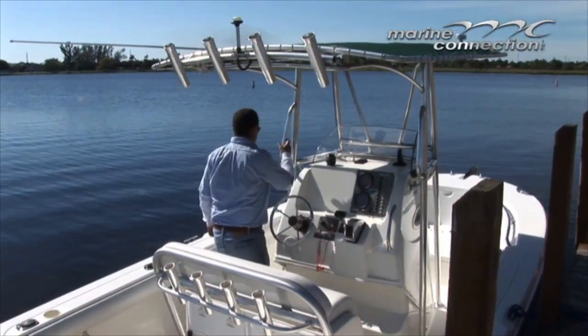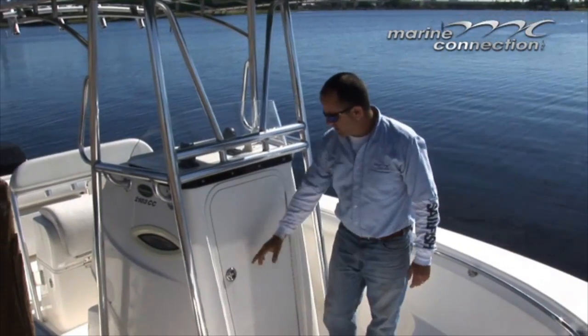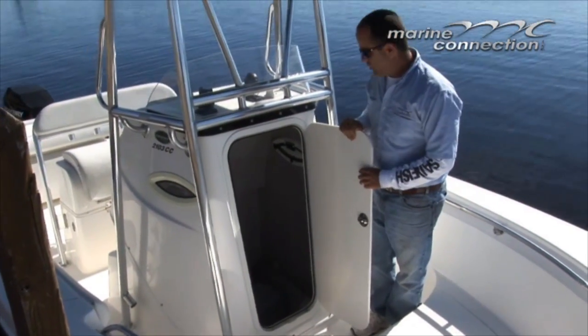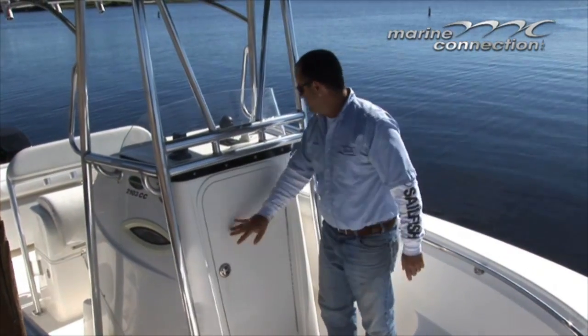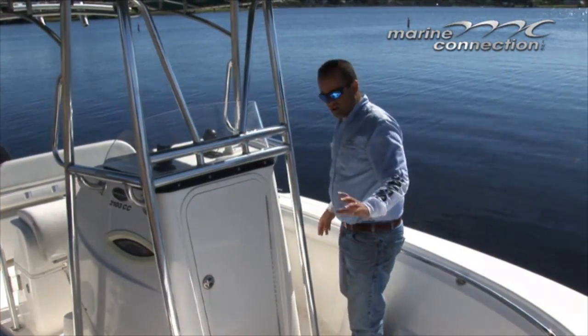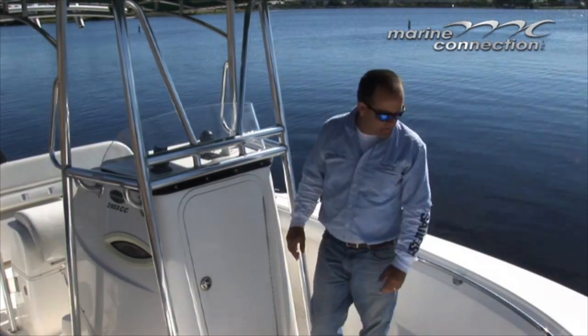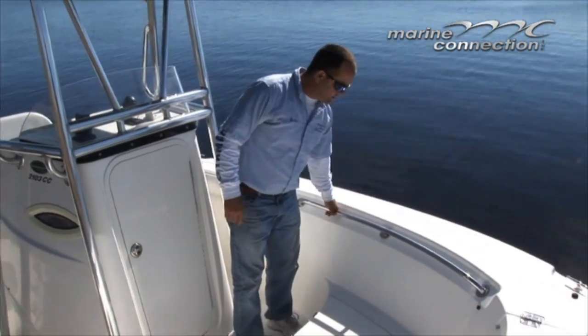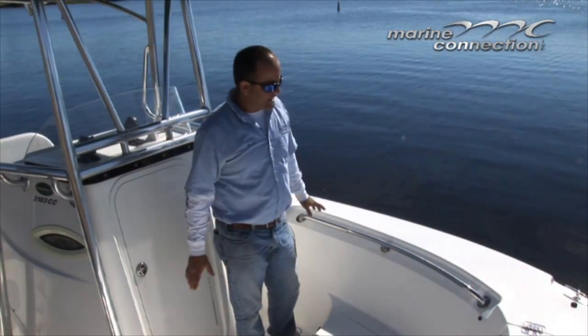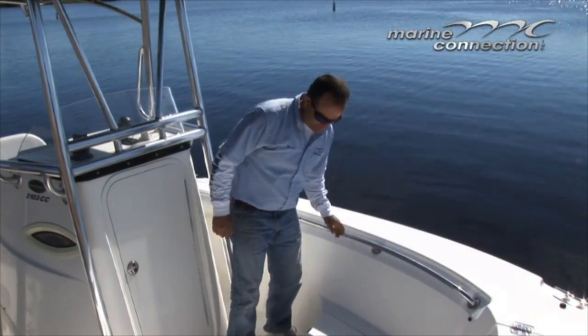Coming up towards the bow, in front of the console, we have an enclosed head with the porta potty, and that is a plumbed porta potty. That means that you do have a pump out, which as you can see over here, it says waste, and you can go to a pump out station and have it pumped out. Low profile grab rails, bow rails all the way forward. It keeps the lines of the boat nice and clean, yet very functional.